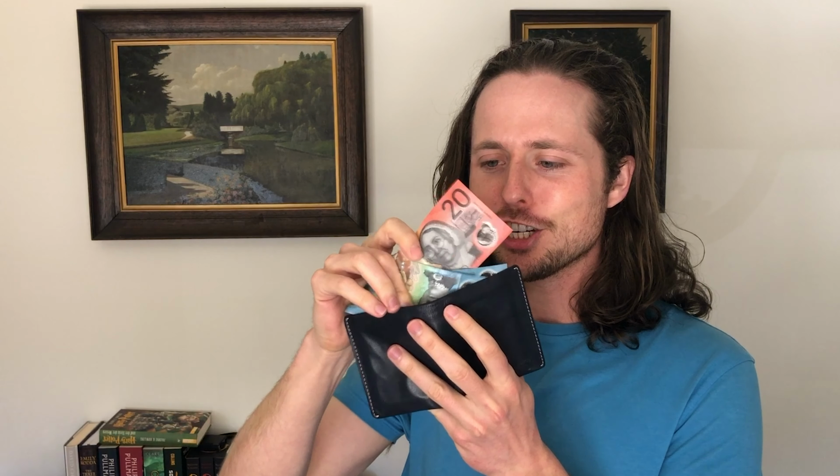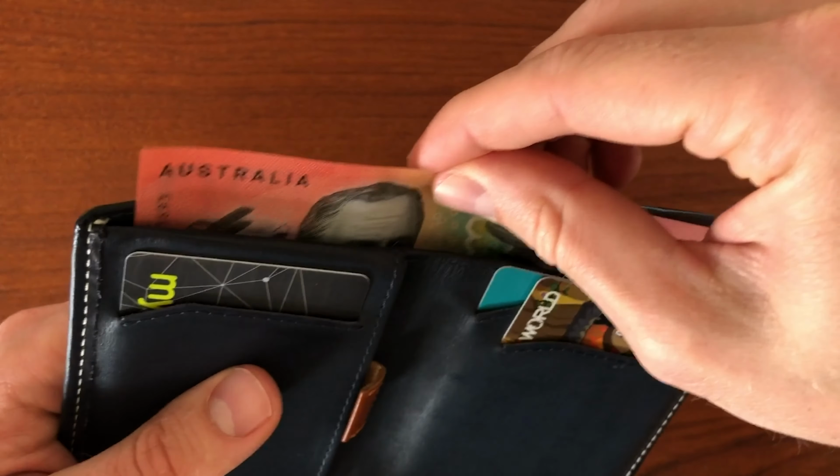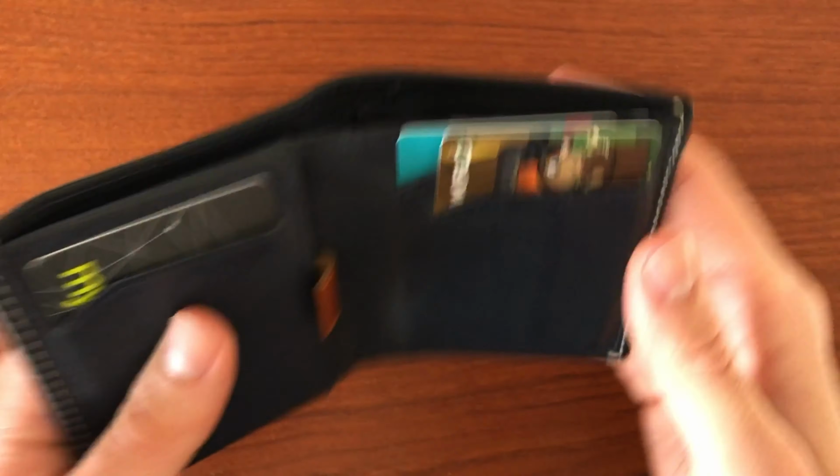Cash, cash, cash. So, in terms of cash, the wallet is great because it fits Aussie money really, really well, and I assume American money as well. And the new pound should also fit in here, just maybe not the old big fat ones. But the new ones should be fine. Yeah, as long as your notes aren't too fat, they will fit in here.